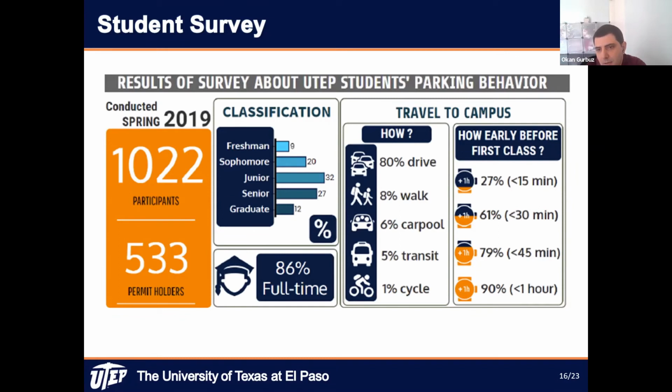To talk about the student classification, we have found that 33% of them are juniors, 27% were seniors, 12% were grad students, and 86% of students reported that they are full-time students. To understand the travel patterns of the students, we asked them their modes of travel to campus, and it has been found that 80% of the students prefer to drive, and only 8% walk, 6% carpool, 5% took the transit, and only 1% of the students cycle to campus.